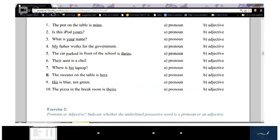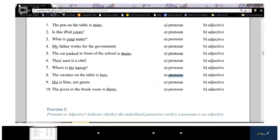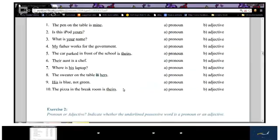Number 8 is for Samir. Okay. The sweater on the table is hers. I think it is a pronoun. Okay, a pronoun. Why would that be a pronoun, Samir? I think because it is after the verb. Okay, so here it follows the verb, a form of the verb to be, and that's why that would be a pronoun. Okay, excellent.